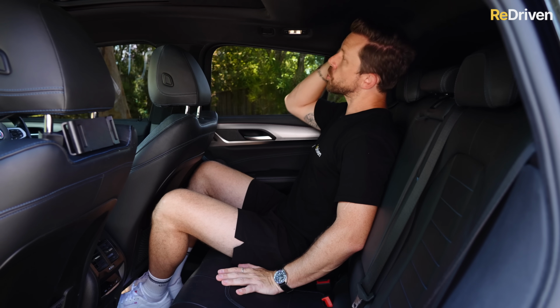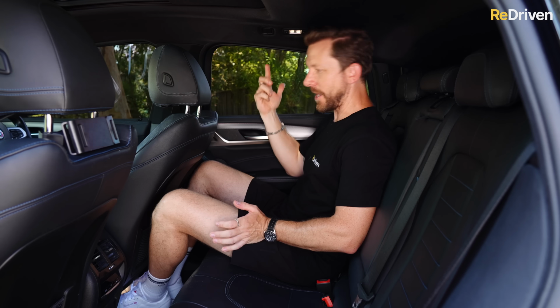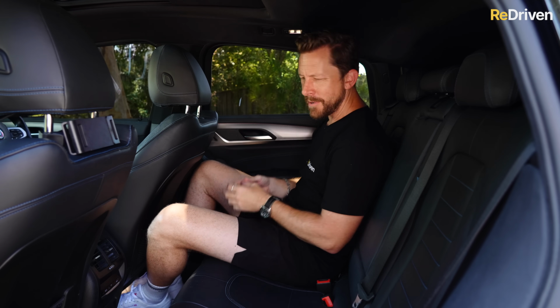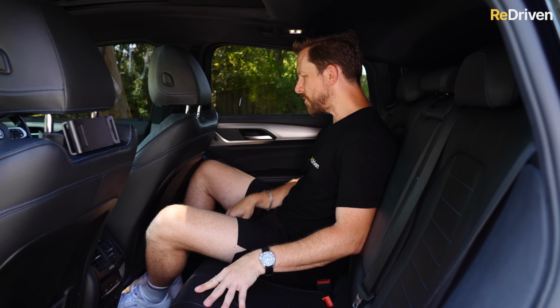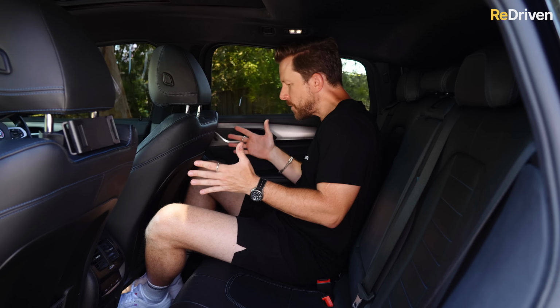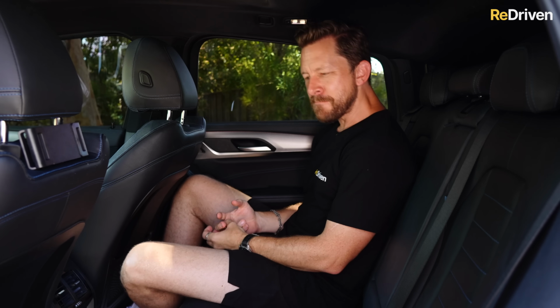I thought my head would be cramped because of the whole coupe styling thing, but it's not. I've actually got headroom, a good amount of foot room, good amount of knee room. Seats are on the firm side and not very supportive, no lateral support whatsoever, and it does feel a little cramped and a little claustrophobic because it's so dark in here, but it's better than I was expecting.